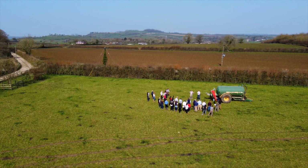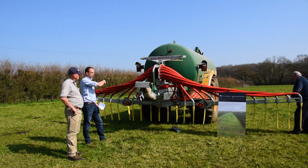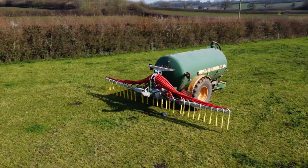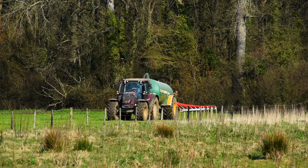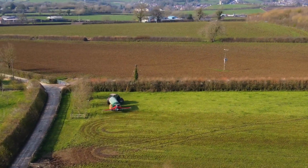First of all, we looked at some slurry management and how we utilise that. The slurry basically comes through the back of the tank up into the macerator and then is distributed down each pipe. The trial info basically states that you can retain twice as much nitrogen putting it through a dribble bar.